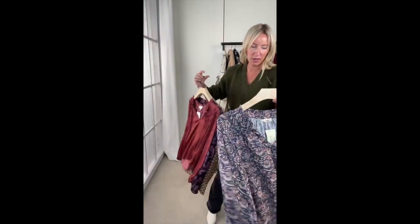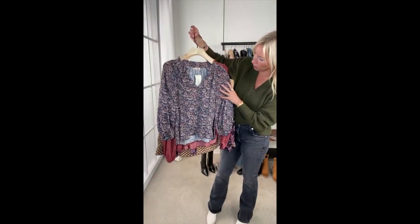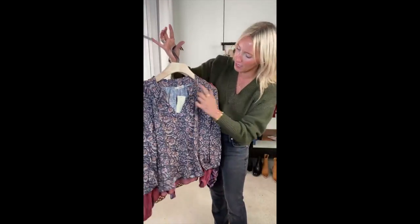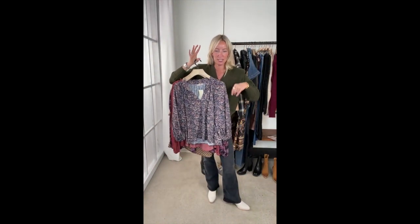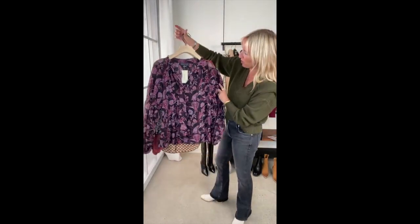Another one inspired by some menswear print and pattern is this beautiful abstract floral. This is from Faherty. This has been another love, love, love from all of you. Great V-neck here. Feminine detail around the neck. More of a voluminous sleeve and that wider body that looks so great when it's tucked into a pair of jeans.